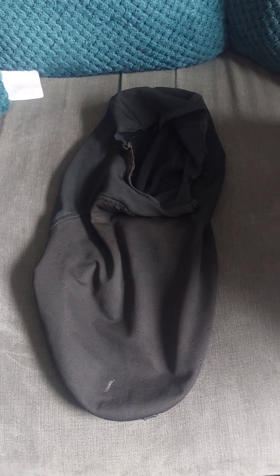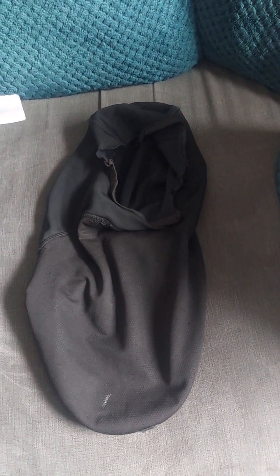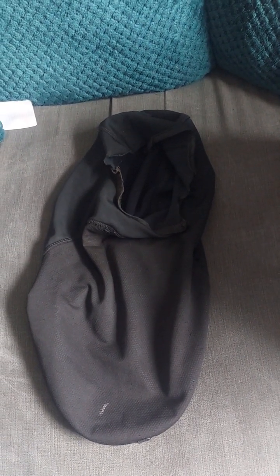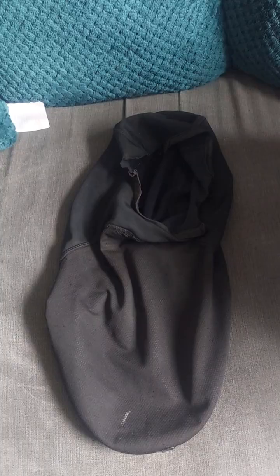Don't know what I'd do without it, apart from being very cold and have a very stiff neck from the cold. Highly recommend, even if you don't want to put a balaclava on, some sort of neck warmer, definitely advise getting one.